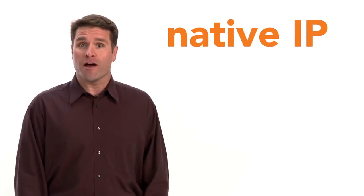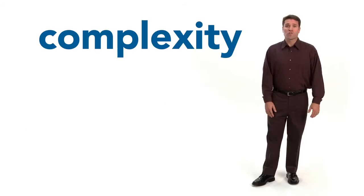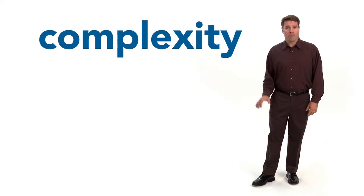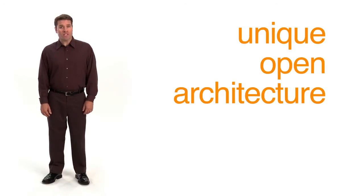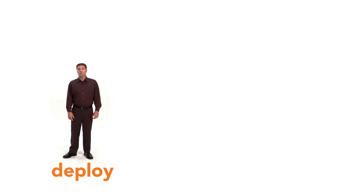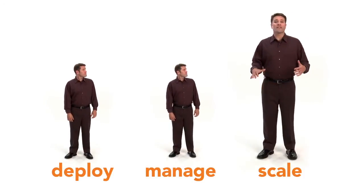Unlike other systems, ShoreTel built a truly native IP solution from the ground up, instead of just IP enabling a traditional PBX like other vendors. So with ShoreTel, you don't have to make room for complexity, because it was never there in the first place. ShoreTel is based on a unique, open architecture that distributes your system's intelligence throughout your enterprise, so you can deploy, manage, and scale your system with plug-and-play ease.